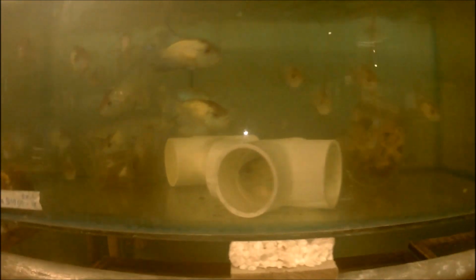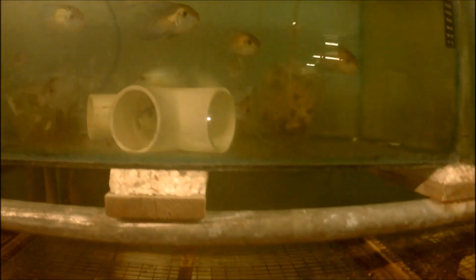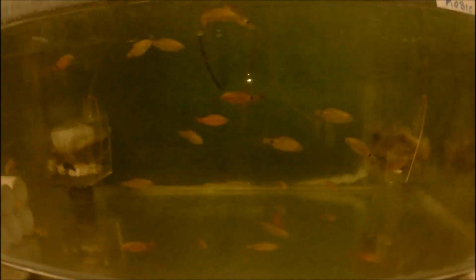Now, most of these are some cichlids, right? Looking nice, healthy, nice size. Cichlids go as large as, let's say, an Oscar, right? But it takes a very long time to get to that size. So a lot of persons might believe that a cichlid just grows to 2-3 inches. Well, it really grows like an Oscar, very large, right? But it takes years, right?